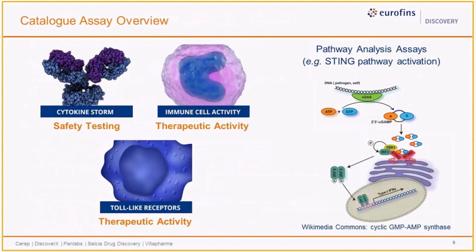As far as catalog assays go, we have a number of different assays already established and available for use, and these are largely directed towards the evaluation of test agents in an immunological context. This includes a cytokine storm assay that can be used more from a safety testing perspective, and we'll talk about that in a second. It also includes a range of different assays that are directed towards evaluating test agents for their effect on immune cell function.